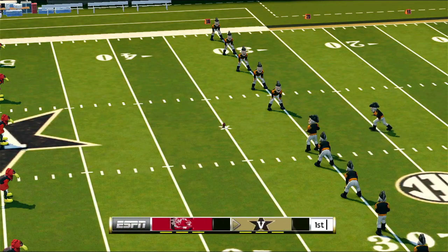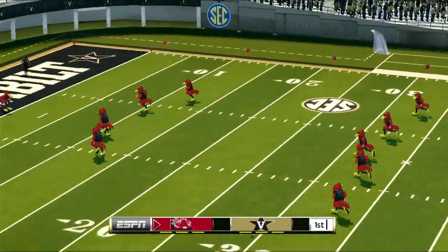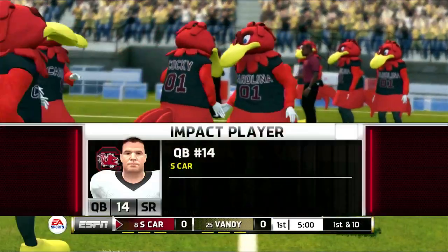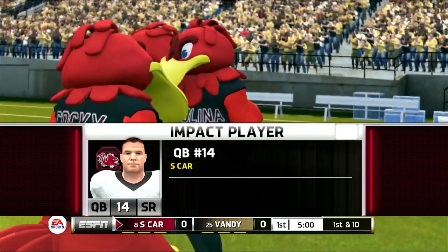Vanderbilt is getting fired up down there as they get ready to boot this opening kickoff. Excellent kick, and it sails out of the end zone for a touchback. South Carolina's offense really centered around this quarterback, and as he goes, the team seems to go, Kirk.